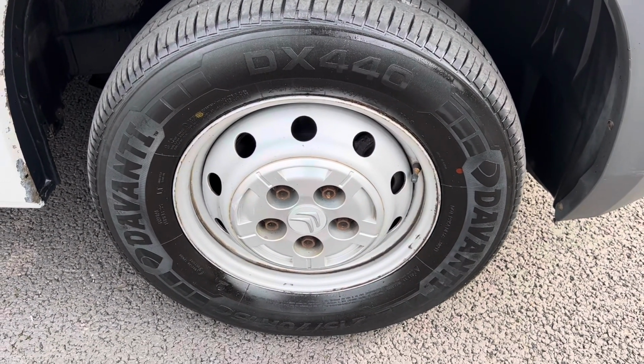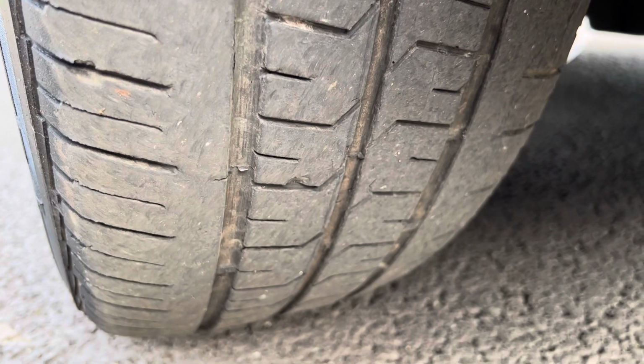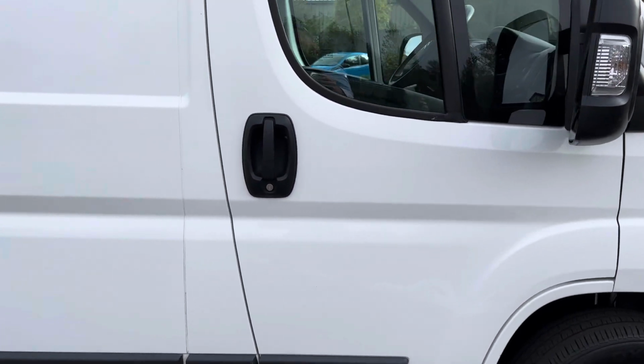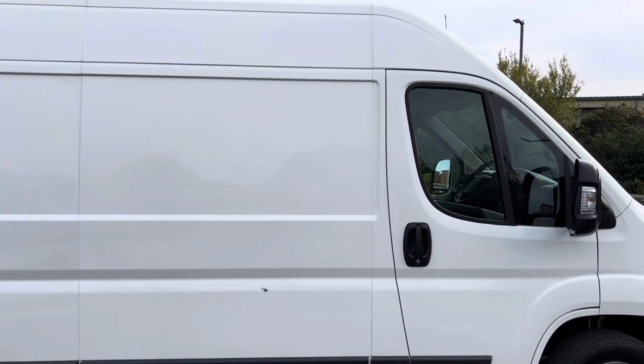Factory steel wheels in overall good condition. Front tire there, pretty good, I think. I'll tell you where we are with tires. We do double check the age of the tires, and anything less than 3mm on tyre tread depth we replace, the legal limit being 1.6mm.